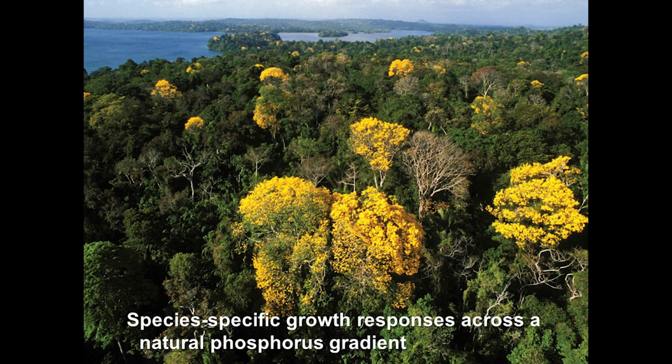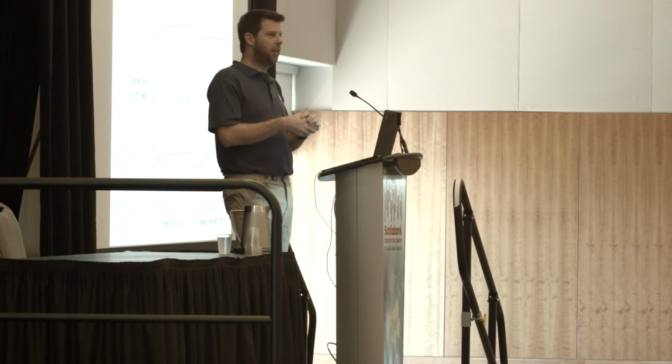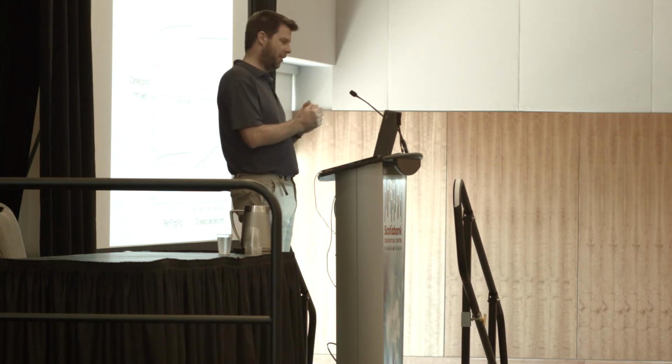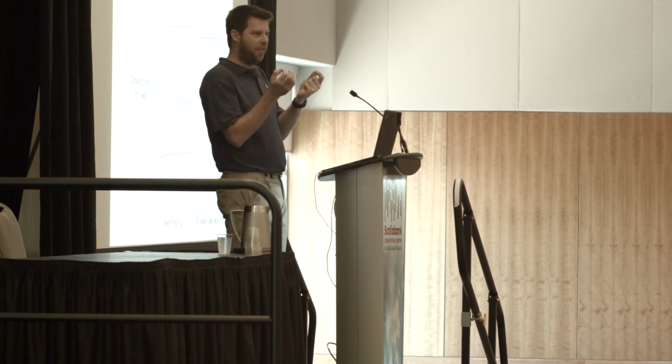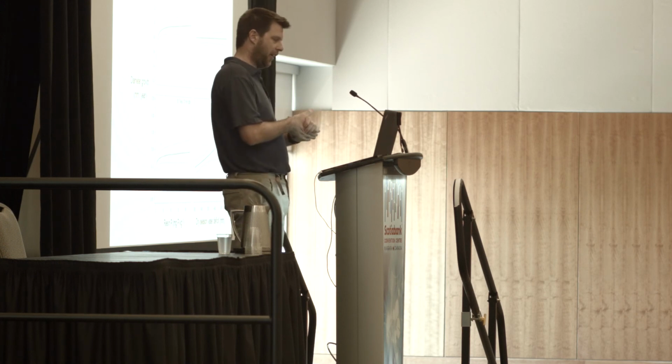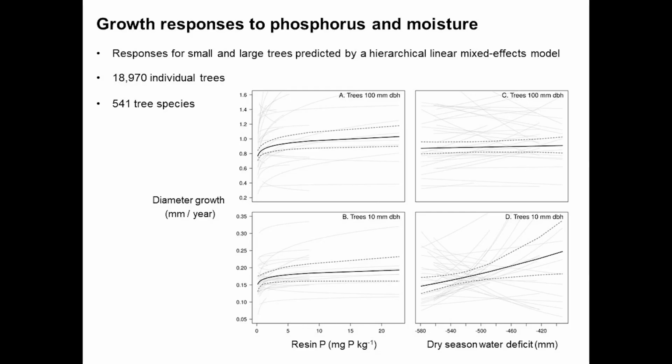So we can go to plots in our network across the canal and measure growth and use the natural phosphorus gradient to perhaps try and see growth responses to phosphorus or moisture or any nutrient. And in fact, what we find is that the plants are limited by phosphorus. Species are limited by phosphorus, but at the species level. So this is the result of a hierarchical linear mixed effects modelling exercise. About 20,000 individual trees went into this model, in about 500 species.